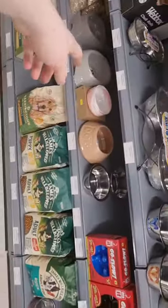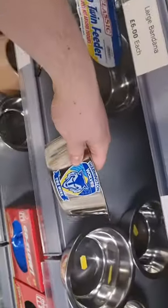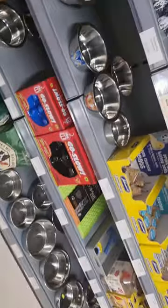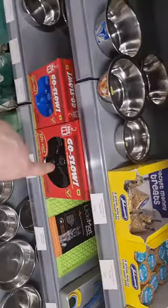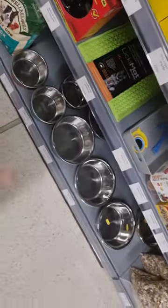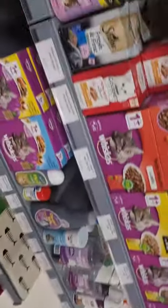We do have dog bowls. We can even get dog bowls with stickers on as well. I don't even know how I knew that was there without looking, to pick it up. We have dog slow feeders, so you put treats in and your dog eats slow and it takes time to get out. We do have licking mats, mobiles, and then this is our birds, and all the cats is behind me.